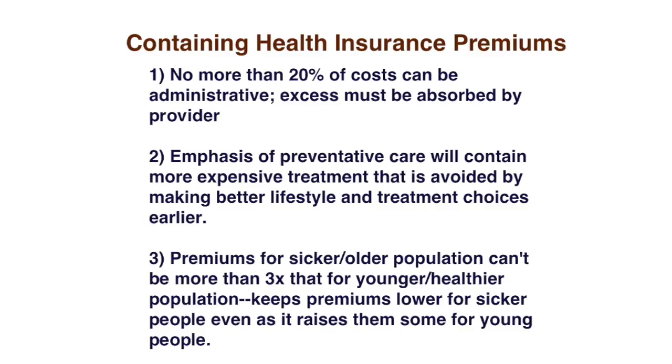So another area in controlling premiums is that the costs for people who are older and sicker cannot be more than 3 times the level of people who are younger and healthier. And the idea here is that the healthier population is much larger, and we can have a slight increase on that side to help balance against an exorbitant increase for people who are sicker and who need that kind of help. So that's pretty much how the Affordable Care Act balances costs within the provisions.